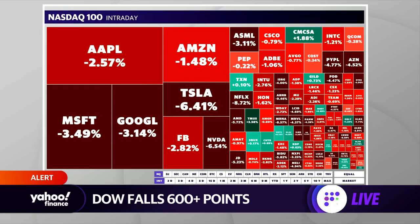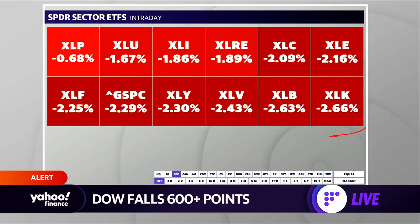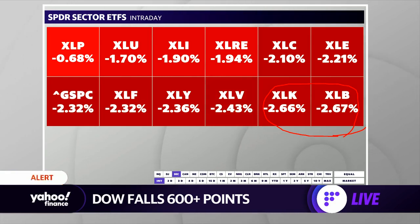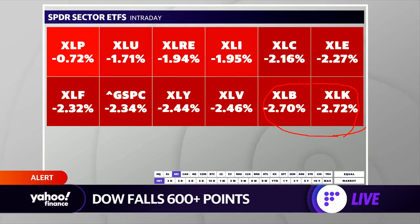Now, as promised, here's the NASDAQ 100, and it is an ugly picture. We got Tesla down 6%, Microsoft and Alphabet each down more than 3%, NVIDIA getting hit 6.5% down. And you take a look at the sector action, nothing in the green today yet again. Tech taking it on the chin, actually just switching places with materials as the worst off sectors, and that is as the US dollar is rising, putting pressure on commodities. Also seeing healthcare down over 2%. So is consumer discretionary, financials, energy, and the list goes on.